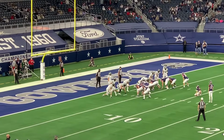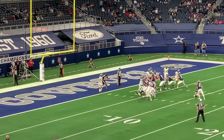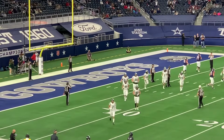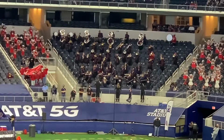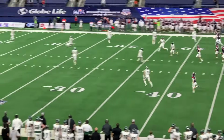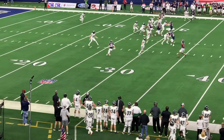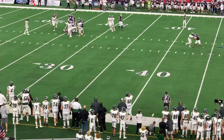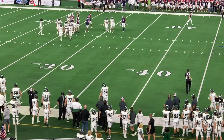That pass was complete, and evidently he got his feet down. That brings us to 52-14. That was number 1, Sanders, on that touchdown reception. Cedar Park will take over at the 25.